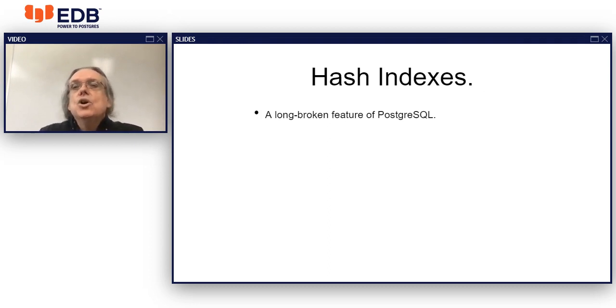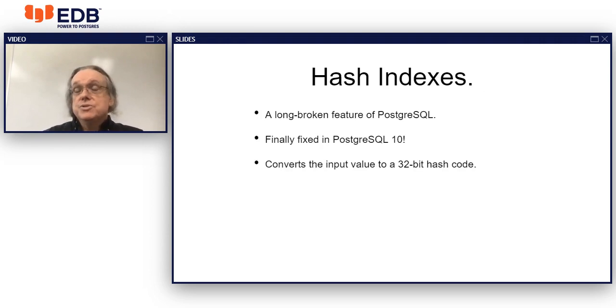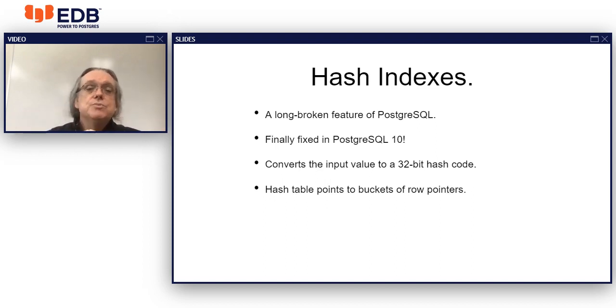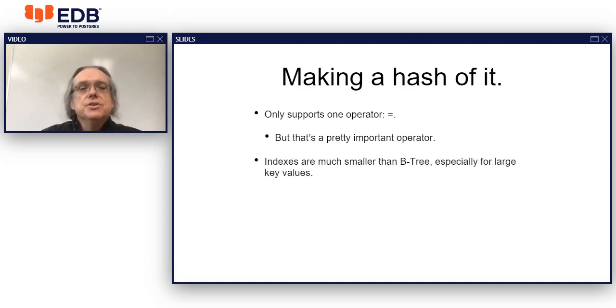Hash indexes were a long broken feature of PostgreSQL. They were finally fixed in Postgres 10, yay. It converts the input value to a 32-bit hash code and stores those in a hash table, which points to buckets of row pointers. The hash indexes only support one operator, which is equality, but that's a pretty important operator. That's a very, very common thing to do.